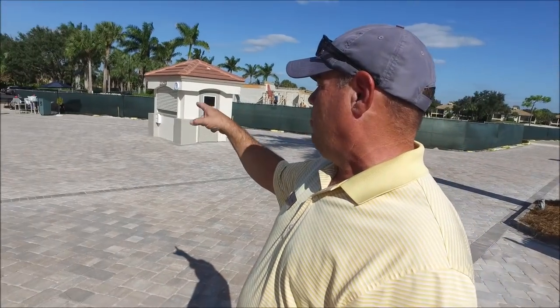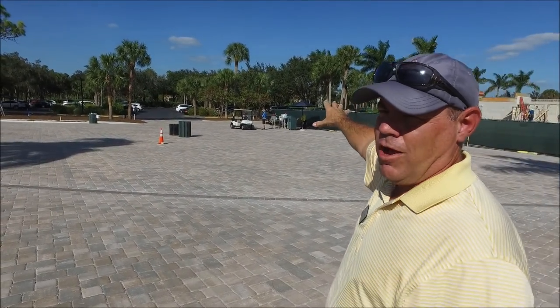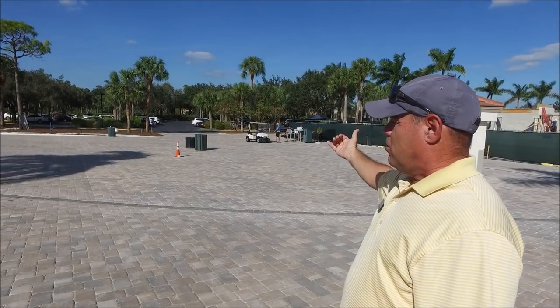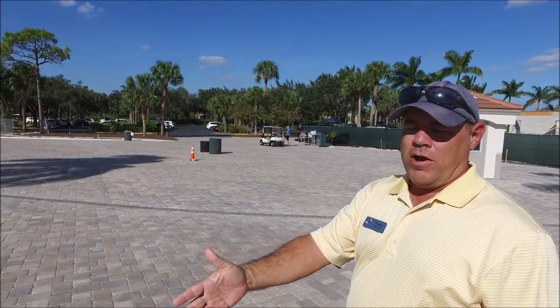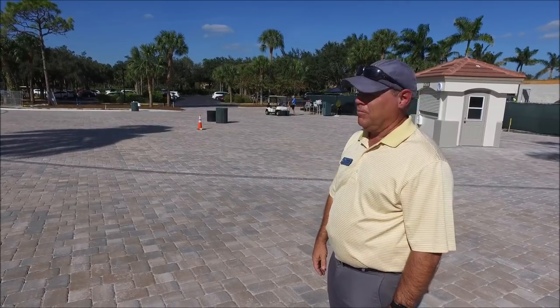Just to reiterate, down this way, the golf carts are going to be staged down towards the bag drop area. So when the carts are staged there and you come up this way, check in with the starter and then make your way over here to the parking area, park your cart, hit some balls and get ready for your tee time.